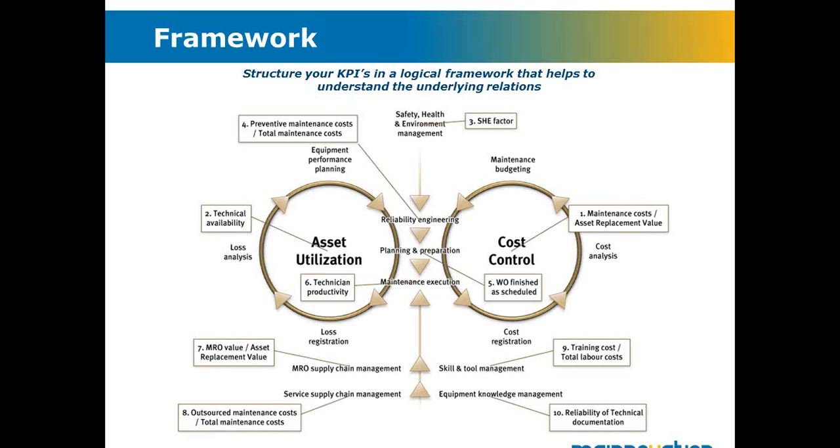To support those processes and the execution, there are four supporting competences. The first one is the MRO supply chain management. That's all the warehousing, all your spare parts that are required to execute the maintenance. Another one is the service supply management, your outside maintenance costs. Skills and tools: you must have the right people in place and the right tool sets. And the last one is knowledge about your equipment; your technical documentation and your drawings must be up to date.